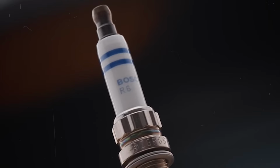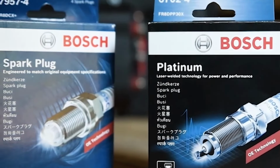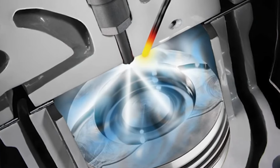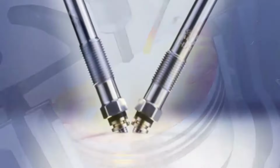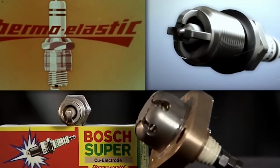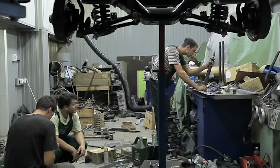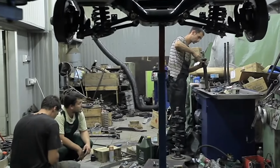Fourth in the rotation was Bosch Copper Plus with yttrium at $3.20 per plug. Bosch markets these with a copper core for better heat dissipation and yttrium-enhanced ground electrode for longer life. The German engineering reputation had me hopeful these would perform better than the American budget brands. Gap measured 1.1 millimeters out of the box. Installation was clean. Initial performance was impressive.